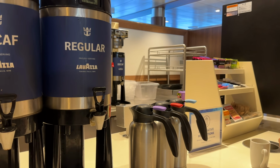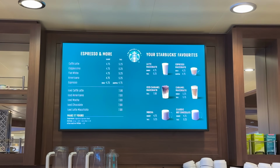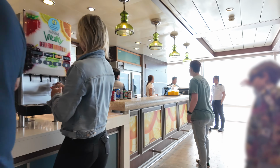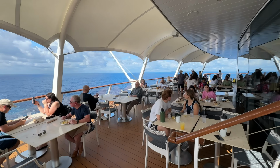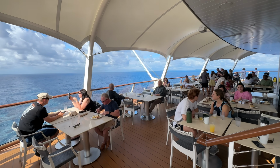For coffee lovers, you've got your standard free coffee, but if you're craving your Starbucks fix, you can also grab one in here for a fee, of course. And there's a bar in Windjammer, because why not pair your buffet with a cheeky cocktail? One pro tip here, don't forget that outdoor seating area at the back of Windjammer. It's easily one of the best spots to enjoy a meal on the ship, or even just to relax outside of mealtime.